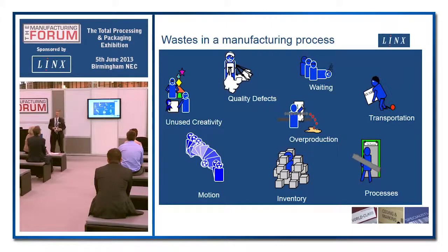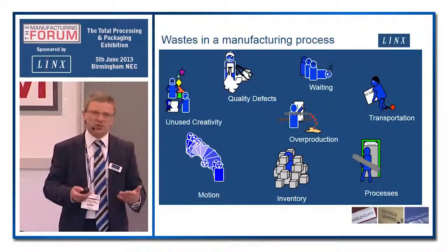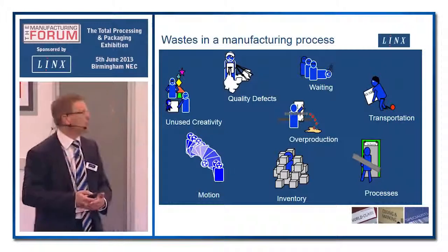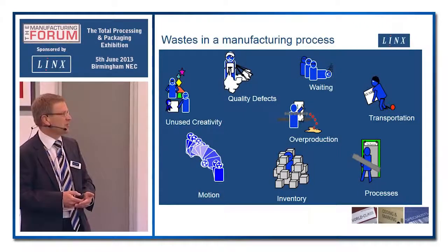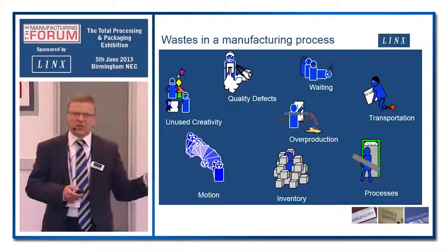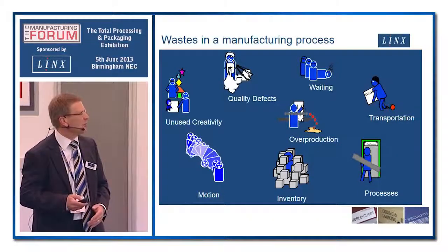Lean manufacturing is all about continuous improvement. It's not just a one-hit wonder. And so to get that continuous improvement, you need to use the knowledge and experience of everyone involved in the processes, from operators upwards. So it's really important to use their creativity and their knowledge. Well, really, that's a waste. It's a wasted opportunity. So these are the typical wastes that we talk about, that we're trying to minimize in a lean manufacturing company.